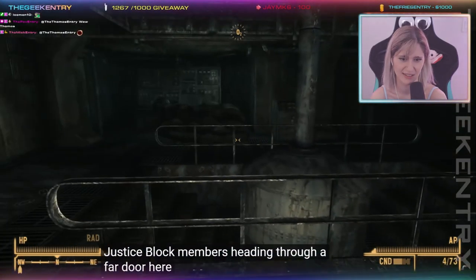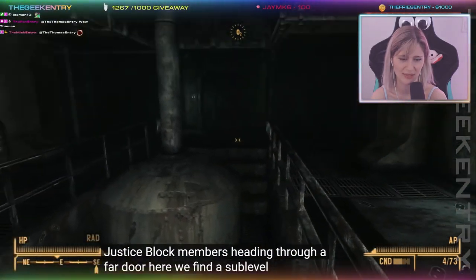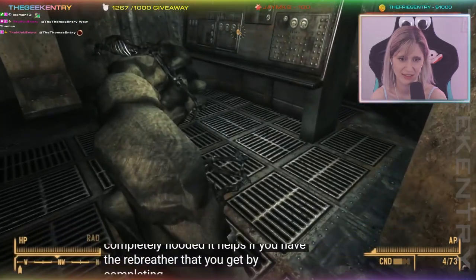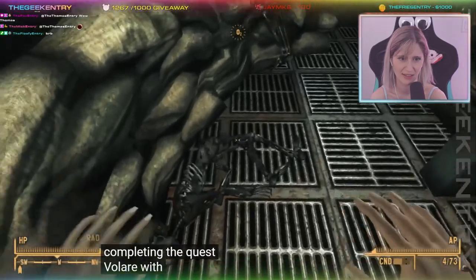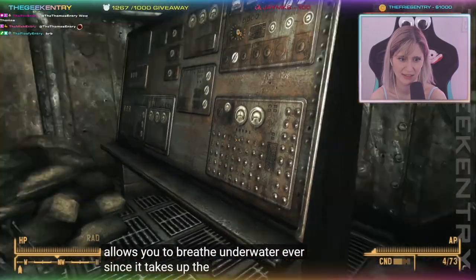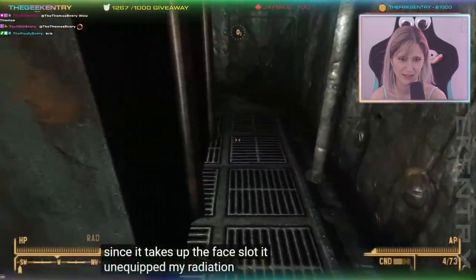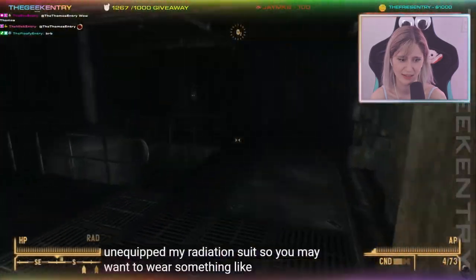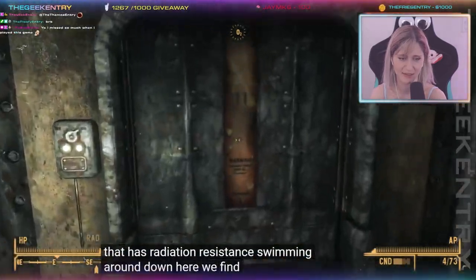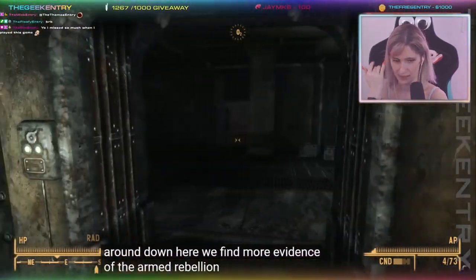Now, heading through a far door here, we find a sub-level completely flooded. It helps if you have the rebreather that you get by completing the quest Volare with the Boomers. This device allows you to breathe underwater. However, since it takes up the face slot, it unequips my radiation suit. So you may want to wear something like power armor that has radiation resistance. Swimming around down here, we find more evidence of the armed rebellion.